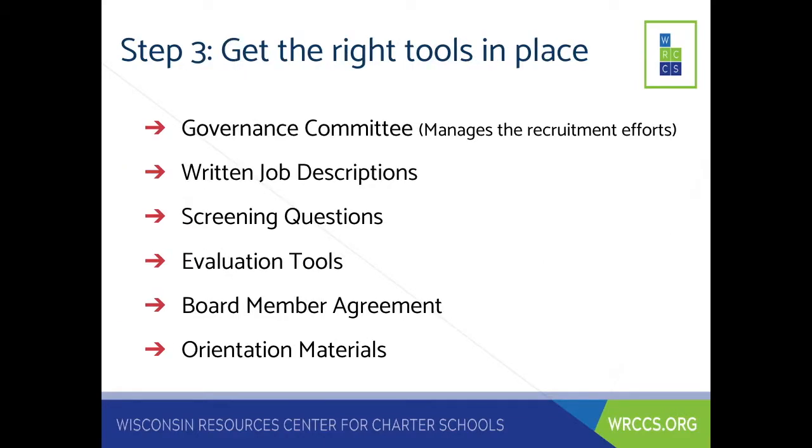Now that you've got the specific types of people that we're looking for, the next step is to actually go out and, referring back largely to the first part of the module, make sure that we're structured and set up for success. So the first thing we always like to talk about is how important it is to have a group of people who are identified to be the quarterbacks of this work. Oftentimes it's the governance committee.